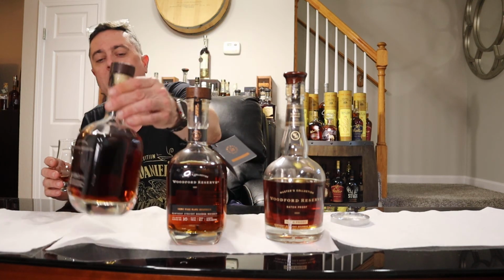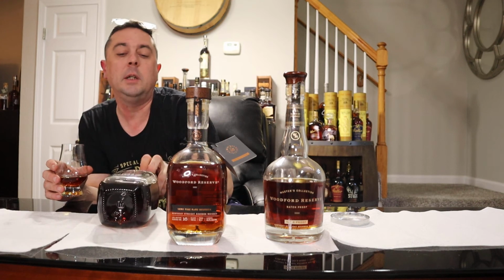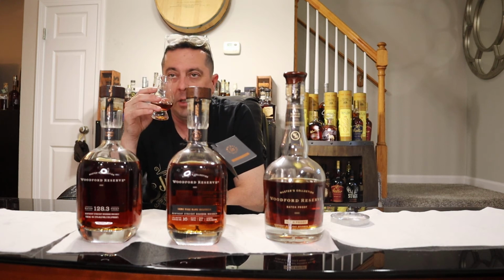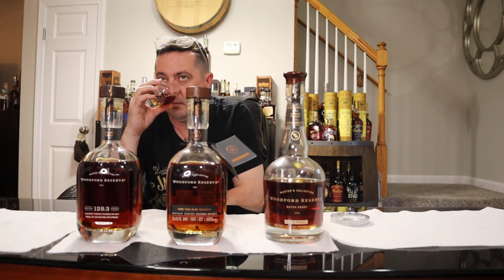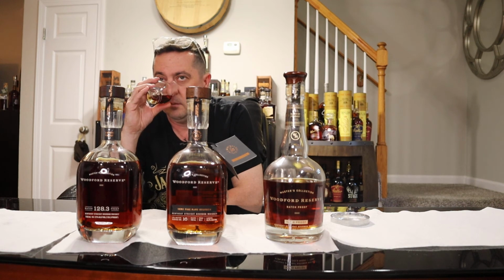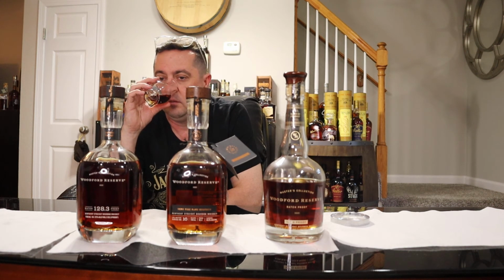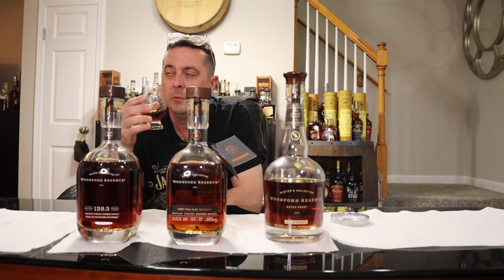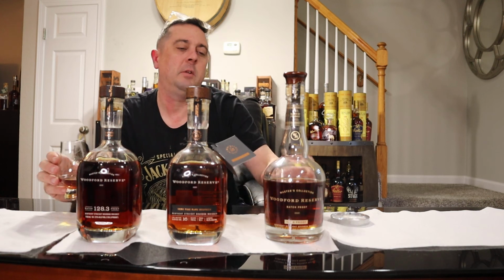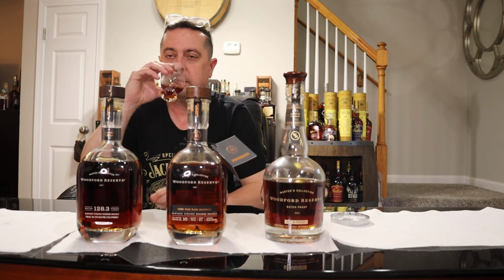All right. Let's go to the third one here, the latest batch proof, the highest proof by Woodford, 128.3. Yep. So, definitely, again, more of that black pepper spice, cherry, orange. Definitely barrel char. Some more, kind of a slight butterscotch. I want to compare these noses. That one seems lighter. Of course, this one's higher proof.